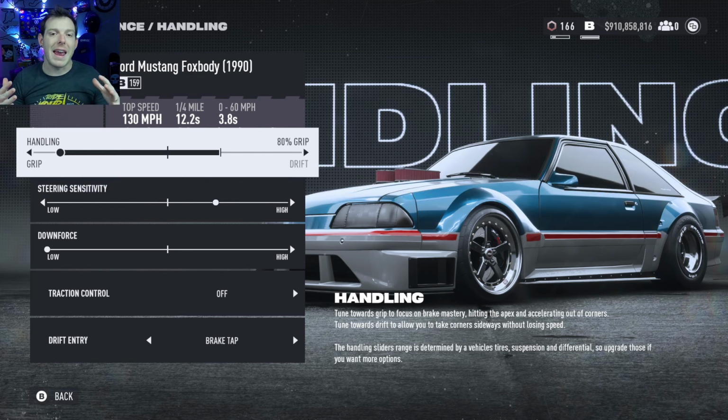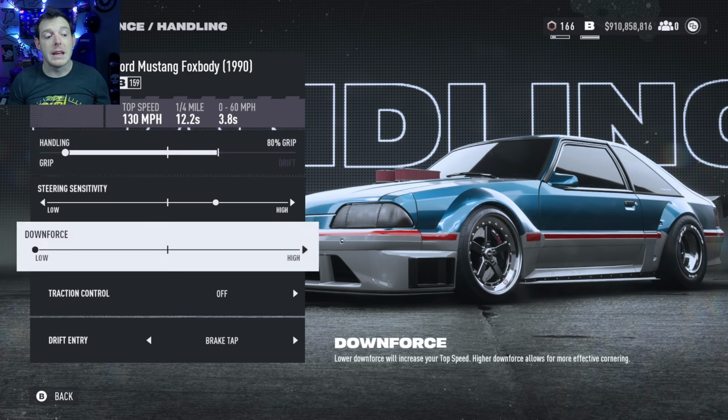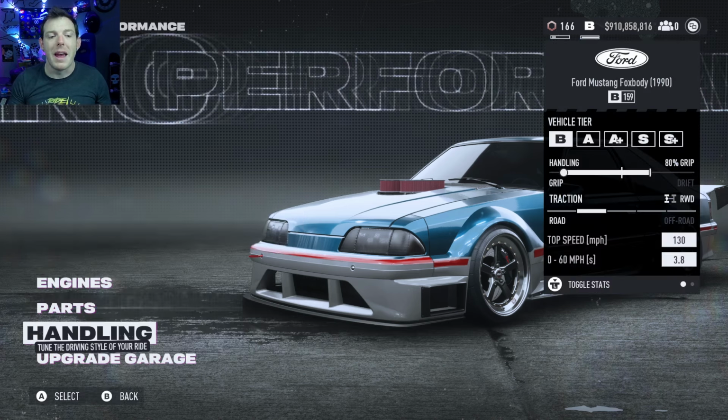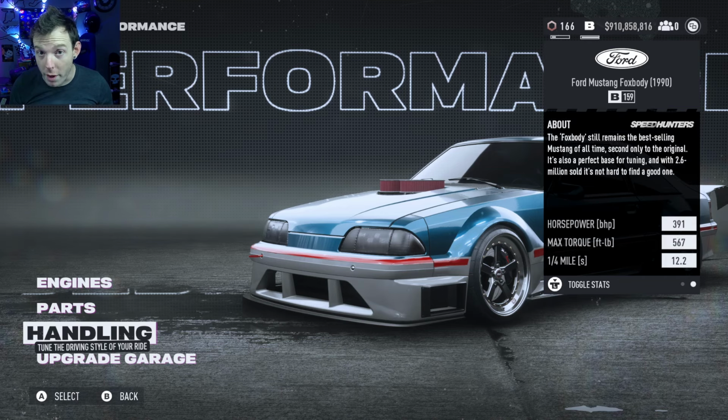You're going to run the handling slider all the way to the left, full Beyonce, 80% grip in this car. Steering sensitivity, you do you, Pikachu. Downforce all the way low with this engine. So lowest downforce I could get, working pretty well for me. Traction control off, drift entry, brake tap. That's the Gripium edition: 130 on the top speed, 391 on the horsepower, 567 on the torque.